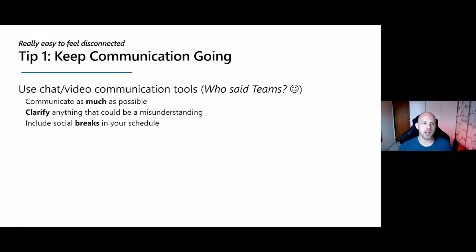So tip number one addresses the disconnection thing, and it's try to keep communicating. We have a lot of software, a lot of tools that we can use, that do chat and video, like Teams, for example, and try to communicate as much as possible. That doesn't mean that you have to communicate all the time, but try to keep on the conversation with your teammates. Maybe work together with them in a video call and just share ideas, share content, and try to clarify anything that could be a misunderstanding.